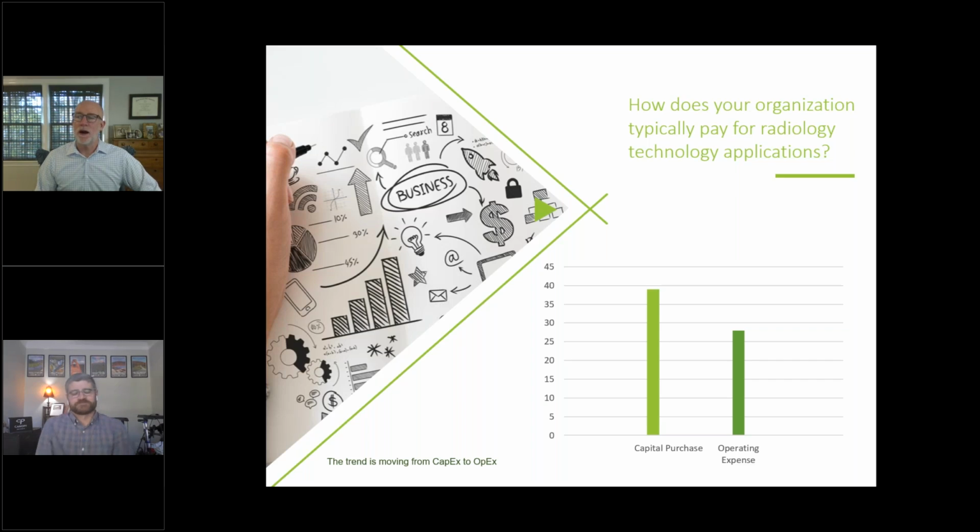The main reason for that is that hospitals typically do capital purchases, and so most of the hospitals said capital purchase, but then there's an ongoing annual maintenance service contract that comes with that that's usually fairly expensive as an ongoing expense. So even if some technology was purchased with a big check up front, there's still a lot of ongoing fees to maintain and support, kind of care and feed for that system. And then on the operating expense side, this is your traditional fee per study model, where instead of writing a big check up front to purchase and own the software, you're kind of renting the software on a fee per study basis.